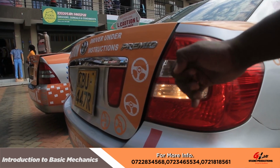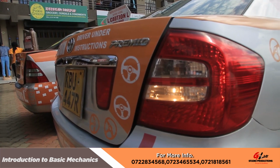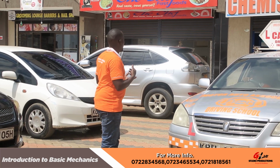Remember we said that the most important thing as a driver, between you the driver and the environment, between the driver and other road users, it is communication. If you don't facilitate communication, chances are you will not be able to keep yourself safe.